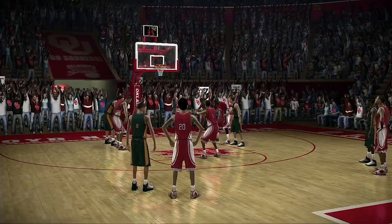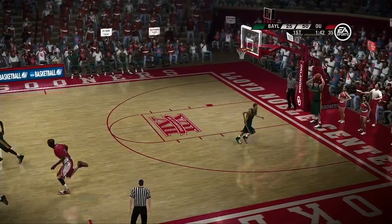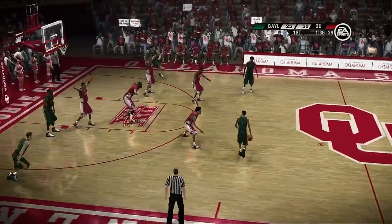Number five is going to the charity stripe. He sinks it. They're shooting extremely well from the stripe tonight, Dick. Yeah, they're making their coaches look good for making them shoot extra free throws every day.